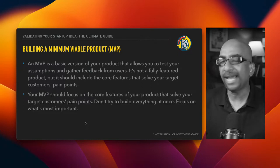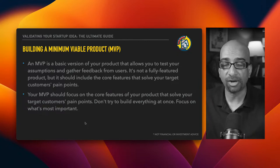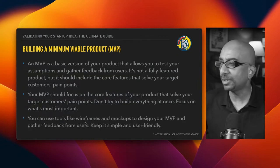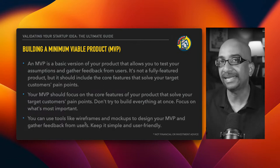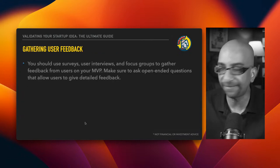So, for an MVP, don't try to build all the features. Just do the ones that you think are the hooks, the meat of the solution you're providing for the problem. You can use tools like wireframes and mockups to design your MVP and gather feedback from users. Keep it simple and user friendly. Next, gathering user feedback.